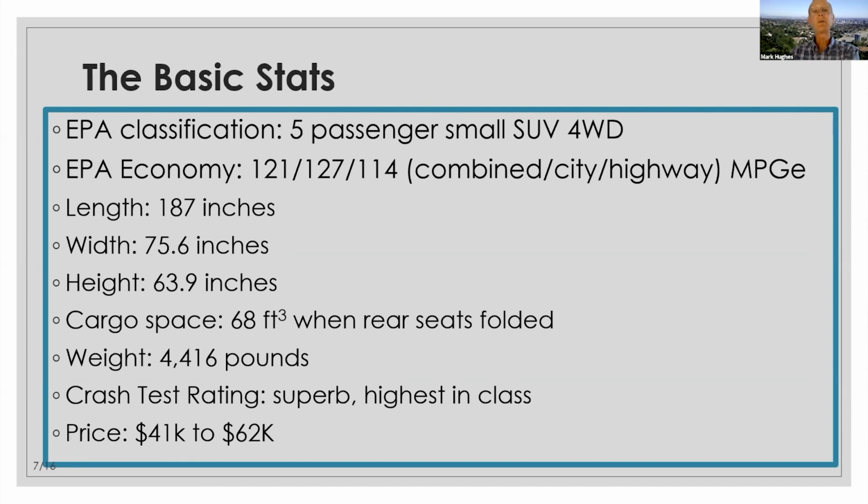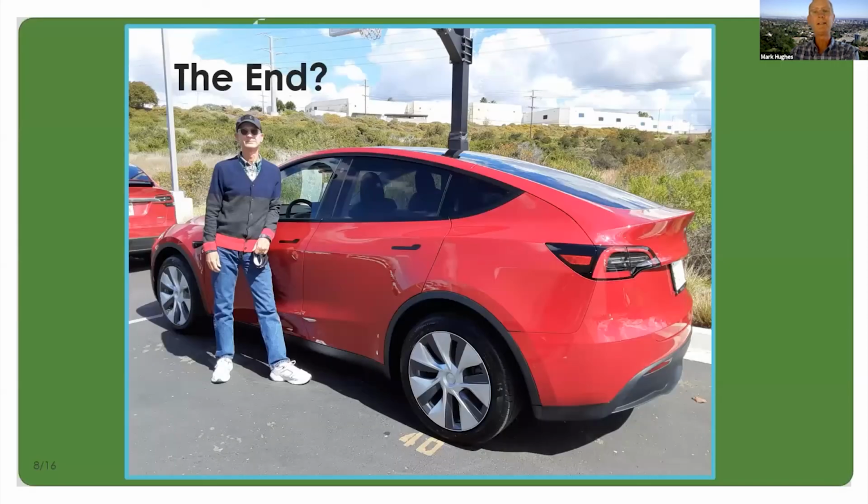Now, we've gone through all this. As I said, I've gone through 13 cars in my automotive career. And the question is, is this the last car for me? Well, it's a fool's errand to predict the future. I want to think this is it, but who knows? That's my hope, at least. And that's what I've got.